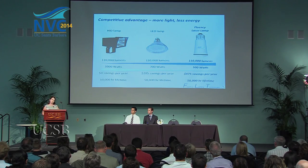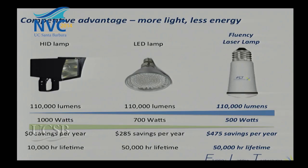So competing technologies in this area are HID, or high-intensity discharge lamps, and high-power LED lamps that are beginning to penetrate this market. Our lamps can deliver more light using 30% less energy than high-power LEDs and 50% less energy than HID lamps. Take, for example, a parking lot using 100,000-watt HID lamps. If we were to replace all of these with our Fluency laser lamps, this would be a savings of $47,000 per year in electricity costs, with additional savings in maintenance and replacement costs.